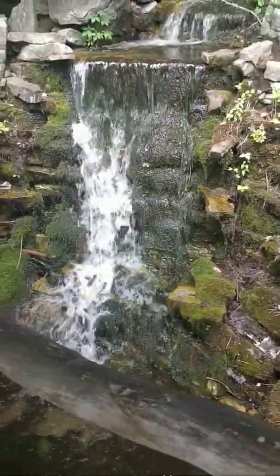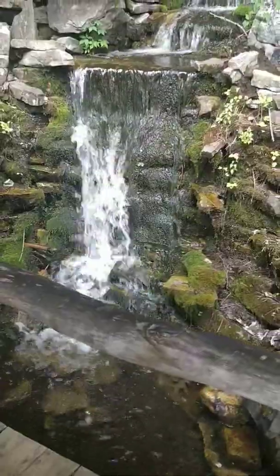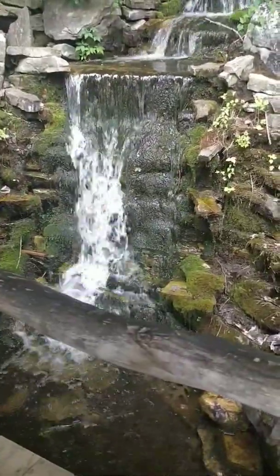You can get a ticket and just take your time down the river. It takes about an hour and a half to make the trip on the river on a tube, and that can be a lot of fun too.